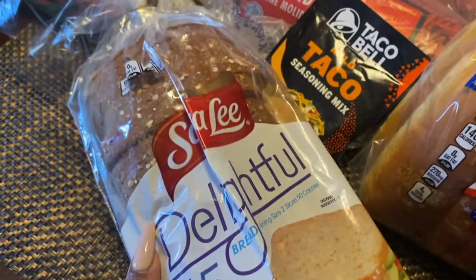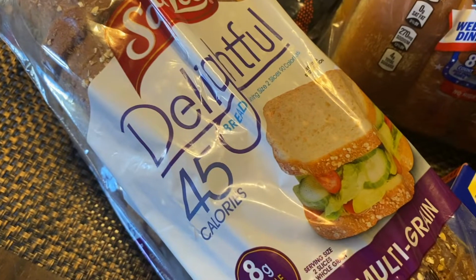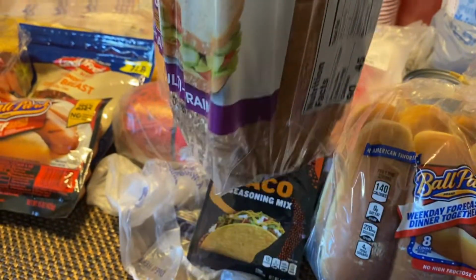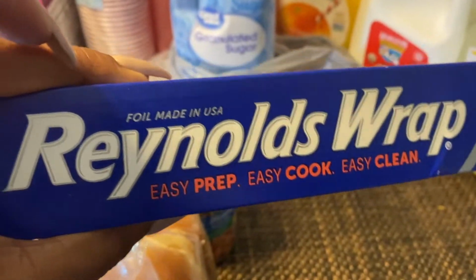We got some Sara Lee bread. Y'all, they did not have, this is the multi-grain. They didn't have our regular bread in stock, so this to me was kind of like the next best thing. Y'all, this loaf was like $4, so yeah. We got some aluminum foil because we were literally all out.